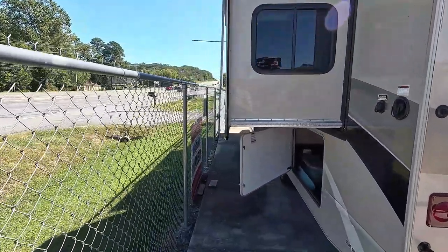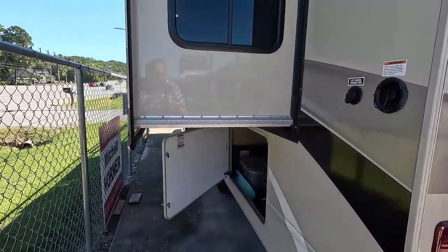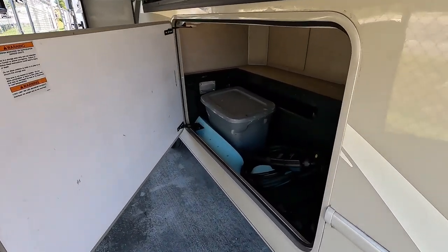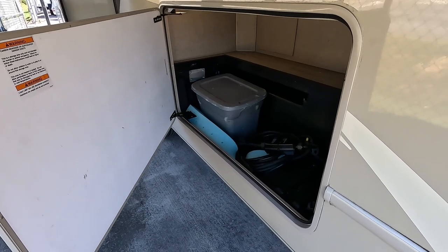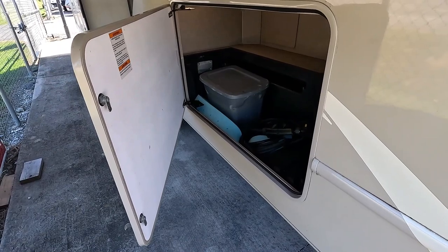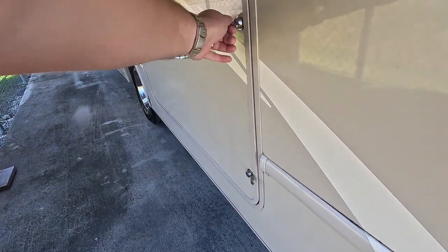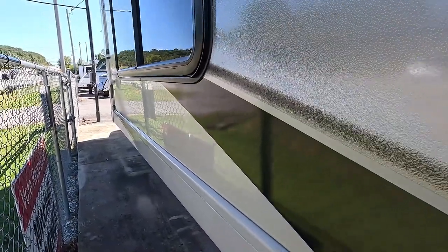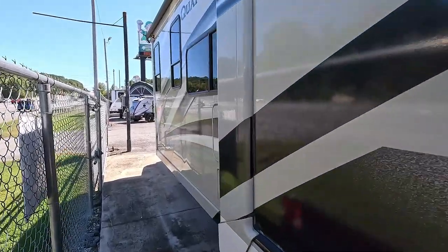You can see both over here. Both slides have awning toppers. Sorry, it's a little windy out here. Here's some stuff that they left for you. Got your power cord, surge protector, real nice collapsible water hose in there, and some other goodies they left for you. Pretty good bit of storage. I don't know how well that door is going to stay open, even with the shocks, in this high wind. Hopefully it's not drowning out my audio. We're going to put this windscreen on this mic to the test here.